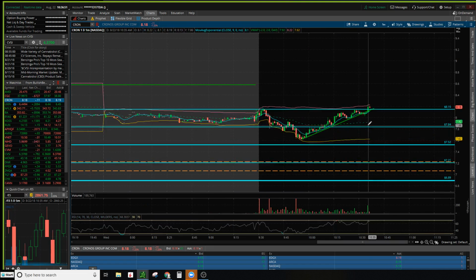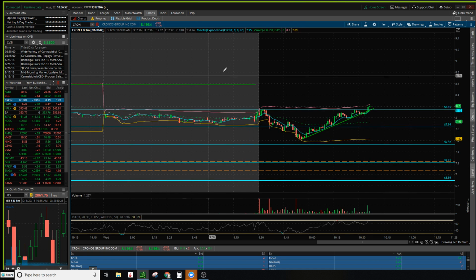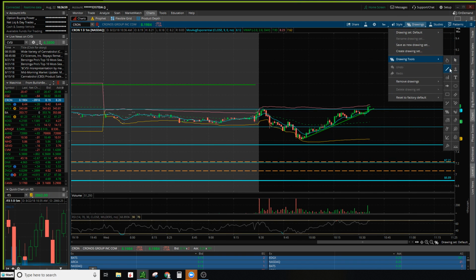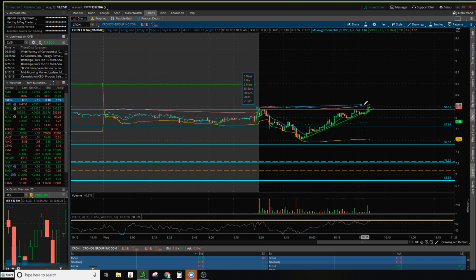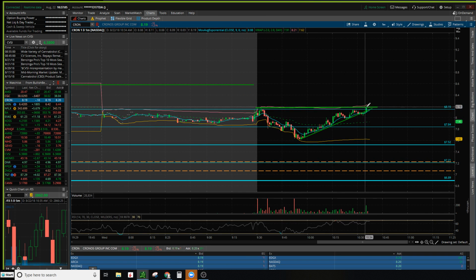You guys see it? Big old inverse head and shoulders breakout. 818 was triggered while I was distracted. And now it really needs to try to break 820, 822.